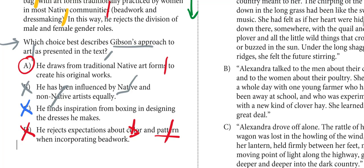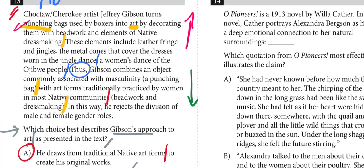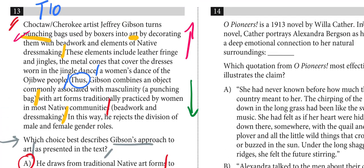And by the way, I want to tell you something from this part. Here the second sentence seems to be complicated. These elements include leather fringe and jingles, the metal. So here we can say that this appositive phrase tells us what is meant by the fringe and jingle. Okay, and at the very end of this appositive phrase we have a jingle dance, and here we have another appositive phrase that tells us what is meant by this jingle dance, which is a woman's dance. Okay, so all of this extra information, these supplements, is meant to make the text a little bit complicated, just as a trap for you. So don't fall into the trap.